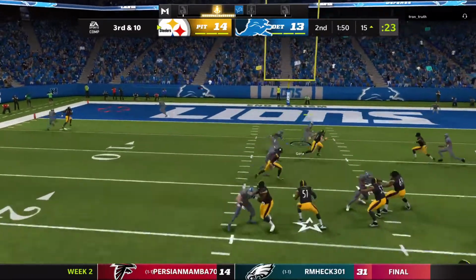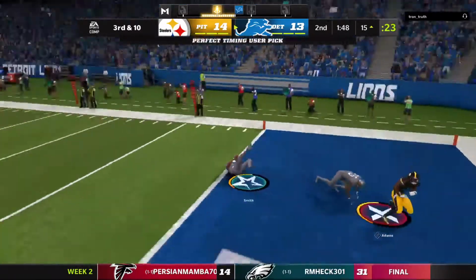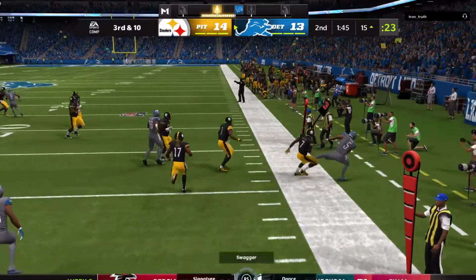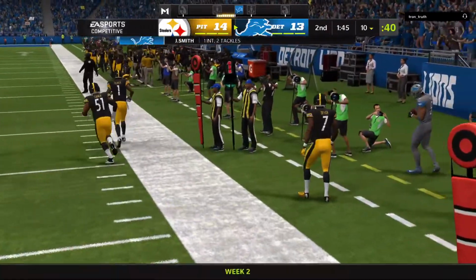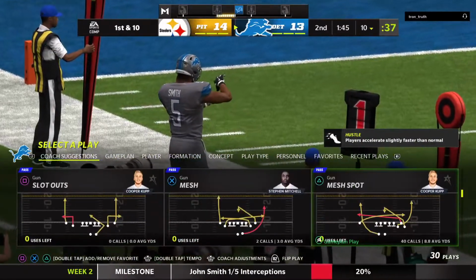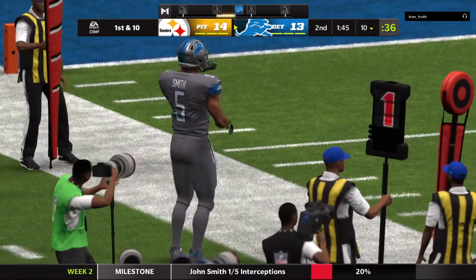Back to throw again. And it's intercepted at the goal line. Picked off with great anticipation. And the Lions force the turnover. They'll take over at the 10. So that's back-to-back drives where they've thrown an interception.